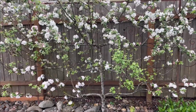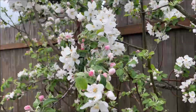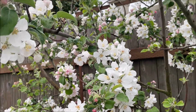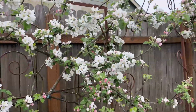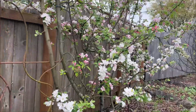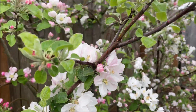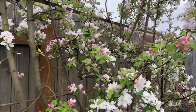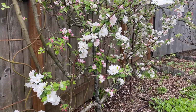Now the apple trees have their blossoms going on. My favorite type of blooms. And here's some more. This is the second tree. I only have two apple trees. They are certainly enjoying the drizzle. Very nice weather for them.